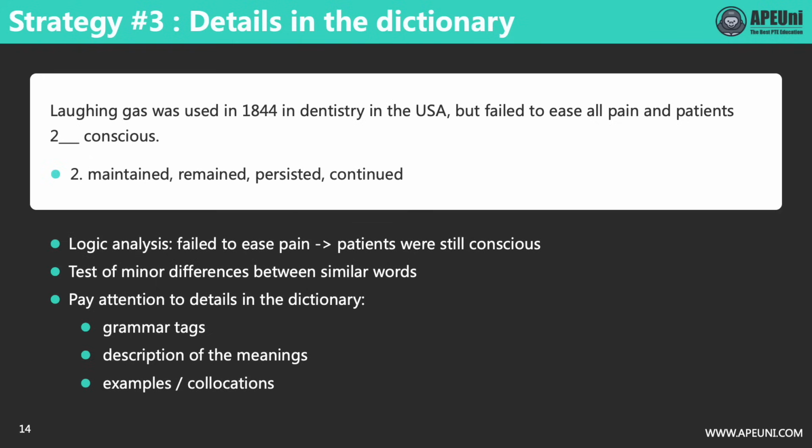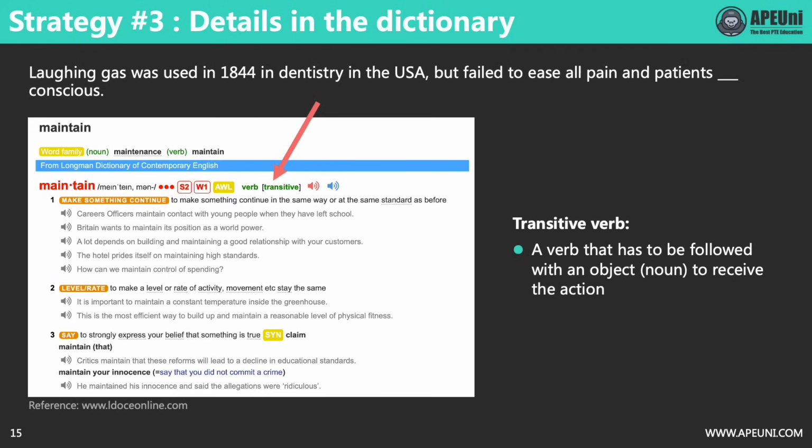In order to solve this type of blanks, we need the third strategy to help us, which is to pay attention to details in the dictionary. These details include grammar tags, description of the meanings, and example sentences or collocations. The first word is maintain. Here we are using the Longman Dictionary to search this. The website address has been shown at the bottom of the image.